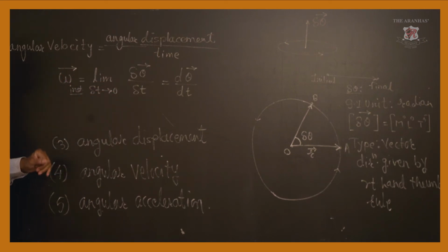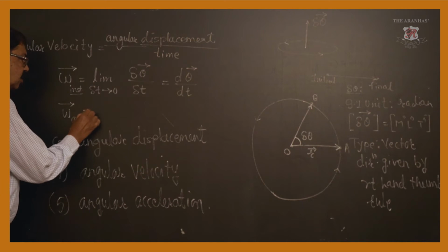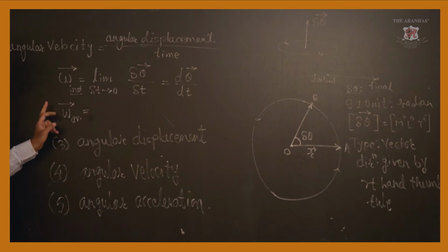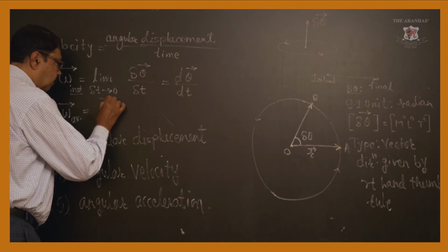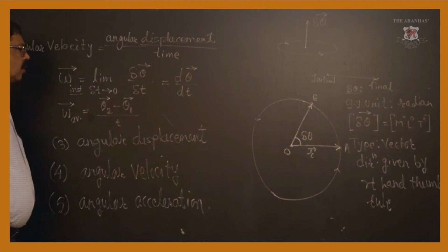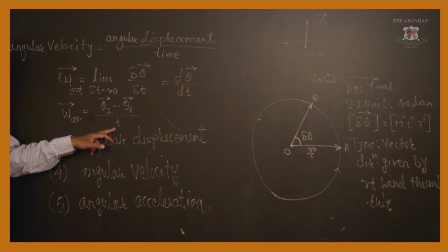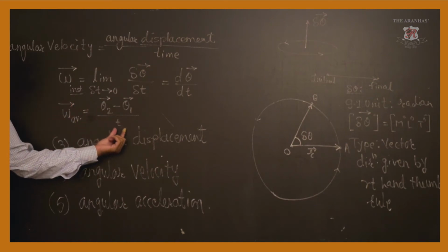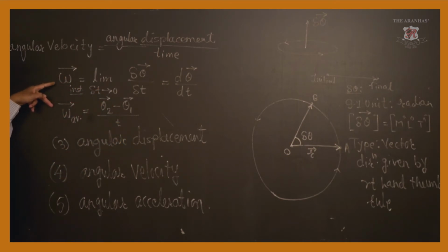If I want to know omega bar, which is average, it is not instantaneous, it is not at that time. If I want to find average angular velocity, then I will have to write theta 2 bar minus theta 1 bar upon t. So, this is change in angular displacement upon time. This will give me average angular velocity in time interval t, which is not tending to 0. So, these two are different things.